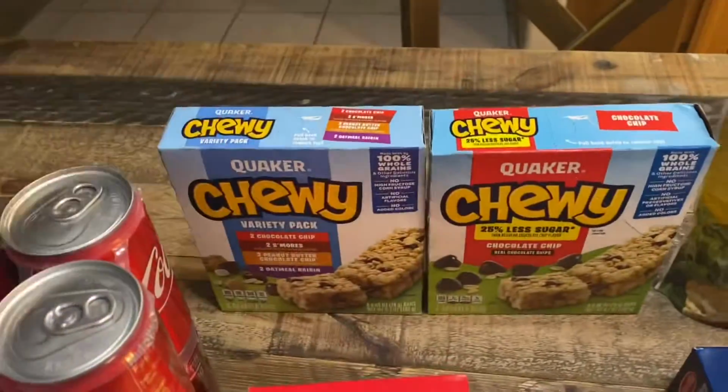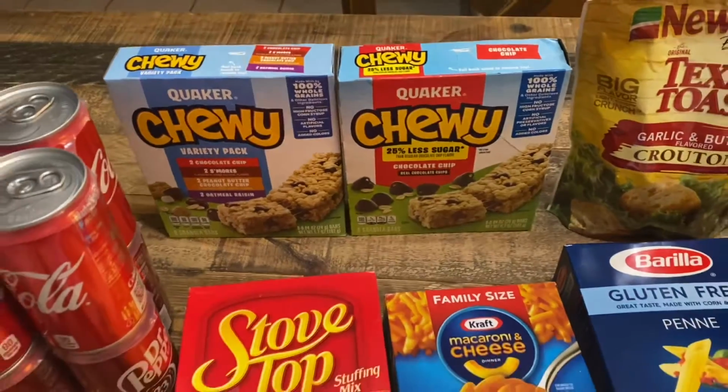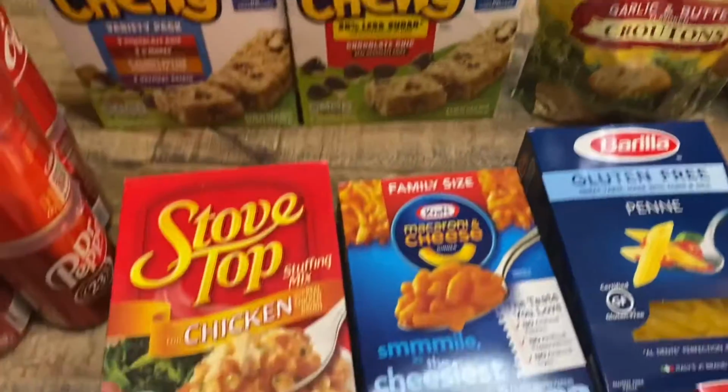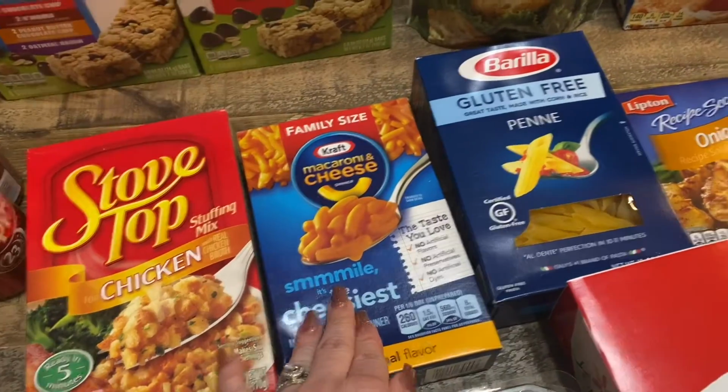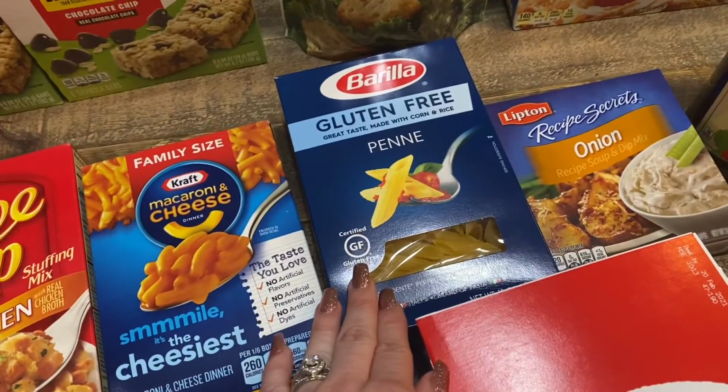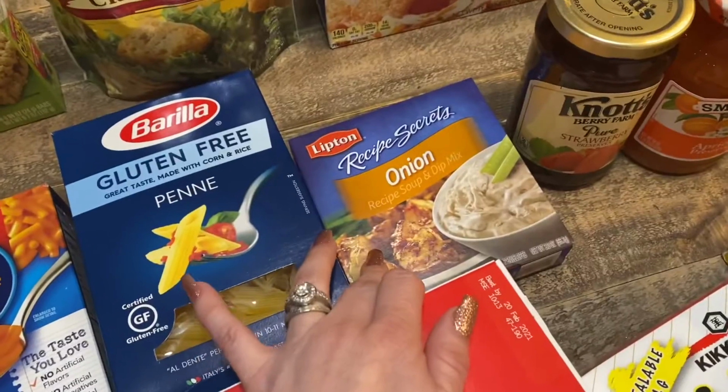And we got some granola bars for the kids to snack on. Well, actually only my daughter likes these. And then we got some stovetop Kraft macaroni and cheese, gluten-free penne, and some onion soup mix.